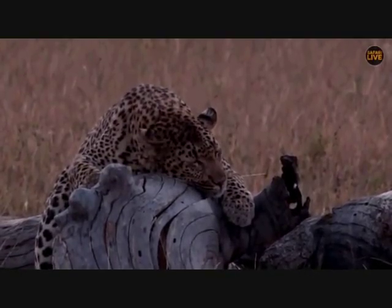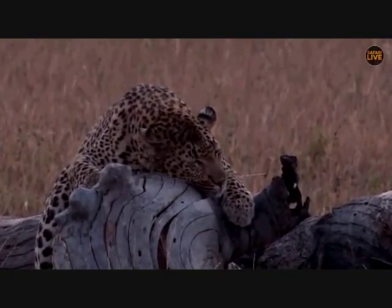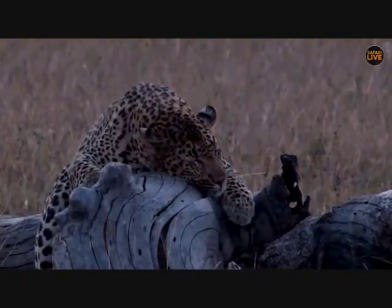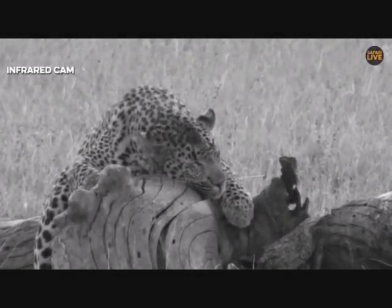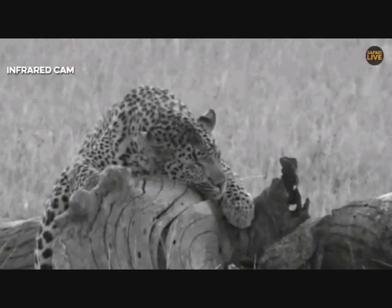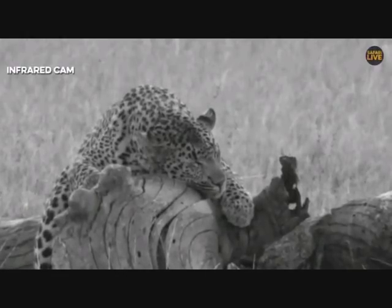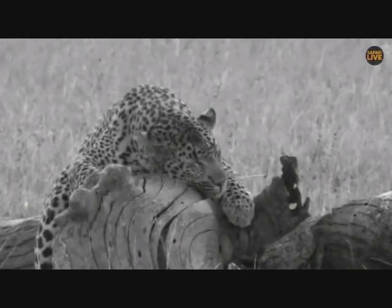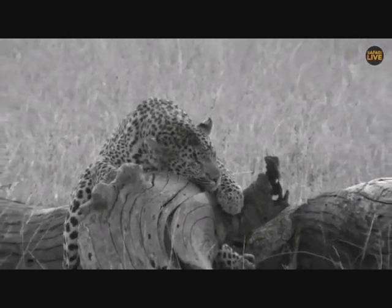All right, I think everyone, we're going to switch over to infrared now. It's getting low light conditions, so we're going to switch over now. There we go. So we don't have to put any spotlight or anything onto her. We can see her perfectly clearly with the infrared night vision. Let's hope that she gets up and actually does something for us now that we've done that.